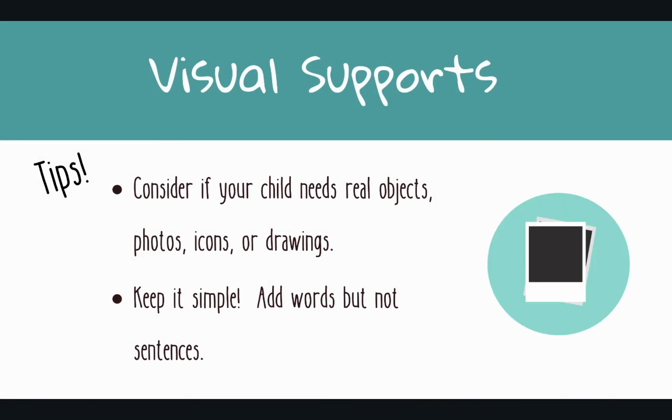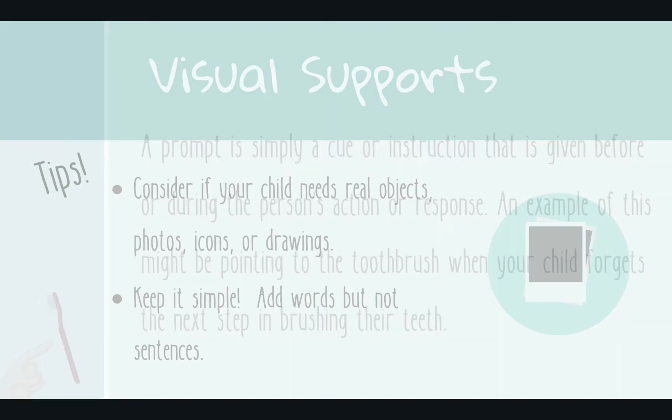Visual supports need to be individualized for each child and can look differently for everyone. Some children might need the real objects that will be used in the task set up in order. Other children might be able to use photographs of all the objects put in order from start to finish. And yet other children will be able to use icons or drawings like the visual support we just used. Also, keep it simple. Add words, but not sentences.